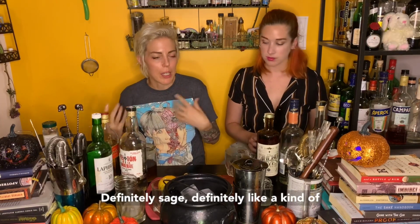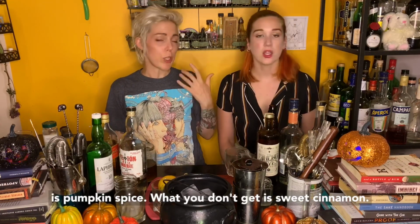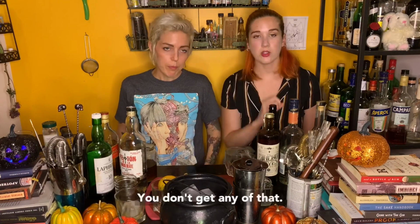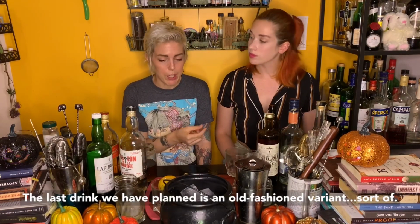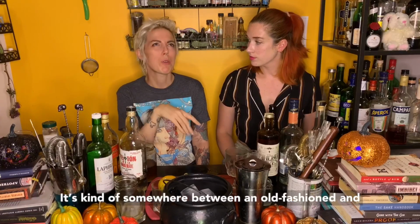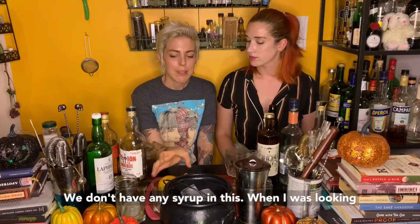Definitely a kind of warmth from the pumpkin, but what you don't get is pumpkin spice. What you don't get is sweet cinnamon. You don't get any of that. The last drink we have planned is an old-fashioned variant, sort of. It's somewhere between an old-fashioned and an Old Pal, which is like a whiskey-based Negroni. We don't have any syrup in this.